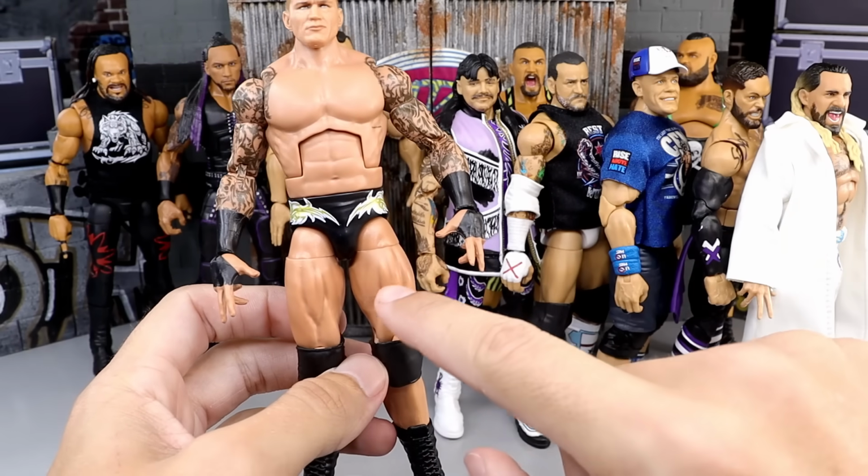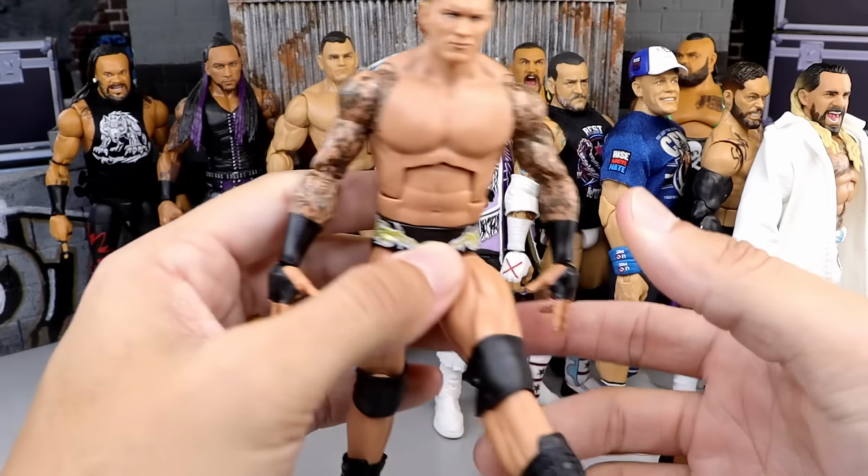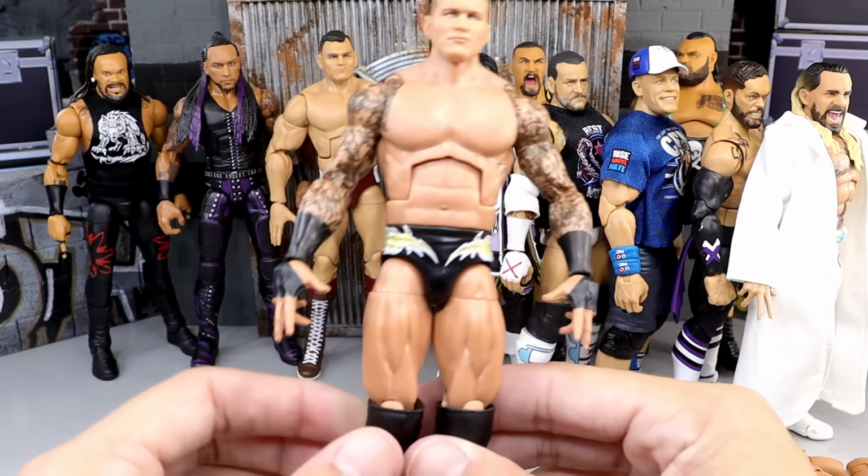And I think if you upgraded the legs here and the shoulders and arms, it would really give Randy Orton a much better formula. And his legs and stuff are very stiff as well. You can kind of see, just aesthetically looking back, man, his figures just are not very good.